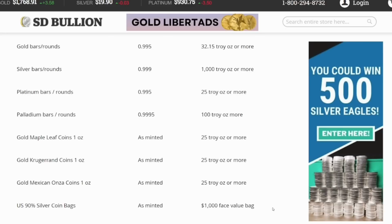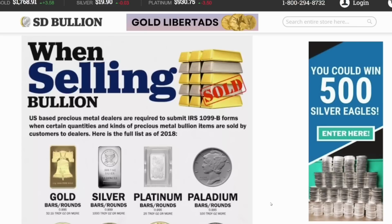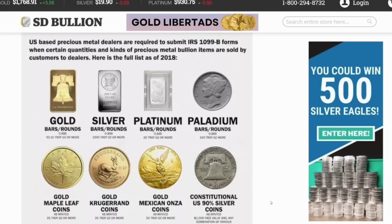All right. So I'm assuming that's $1,000 face value or more will trigger the form. So if you're going to be selling junk silver, just have it portioned out in like $500 face value bags, I guess, and then you'll be totally fine. So there is a list also of coins that will not trigger the form, and I'll show you those in a second, but here's kind of a picture of everything that will trigger the form.